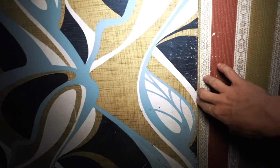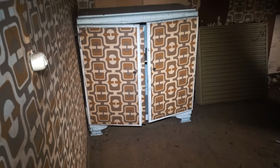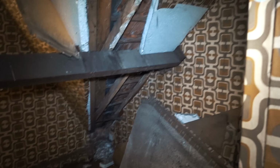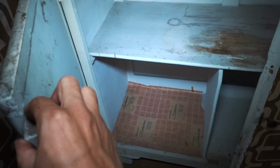Aldo. What? This is another secret part of the attic actually. Where did I just step into? Oh, damn. Look at all this wallpaper. Oh. Actually there's nothing left but the fact that I just walked into this random door.